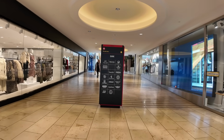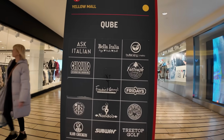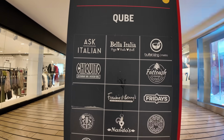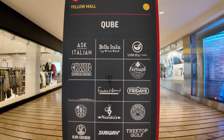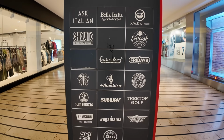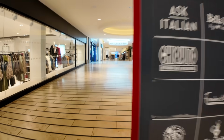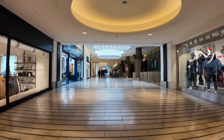I don't know if my mind is playing tricks on me, but I think I can smell food. So it should be just up ahead. And it looks like this is it, Yellow Mall Cube, and I'm on the upstairs section, so you've got all these different restaurants and cafes. Let's check out some of these places and see where we can start spending our £25 budget.